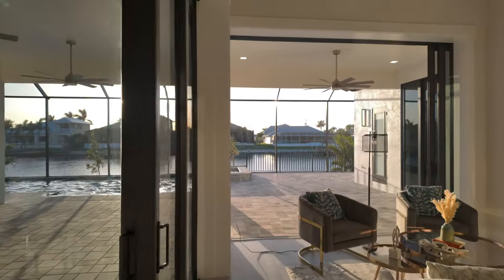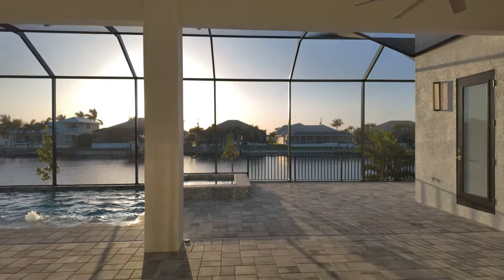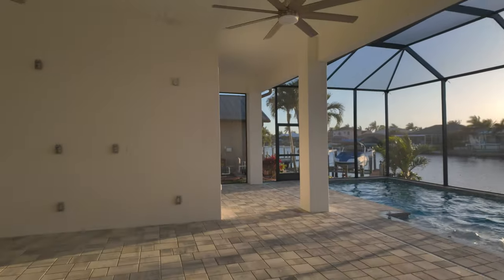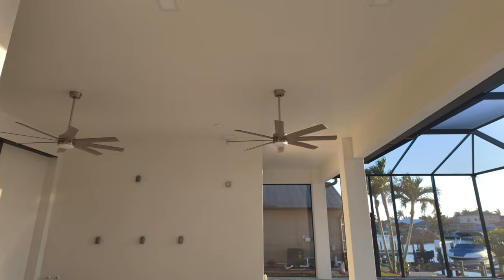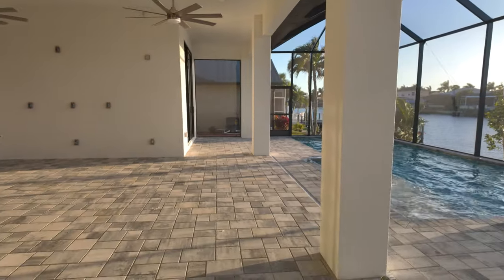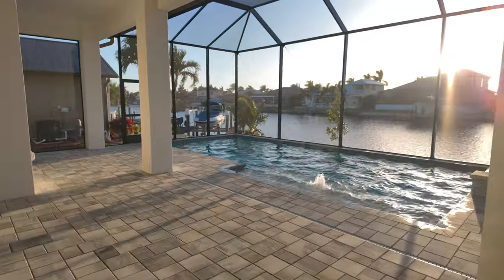This is luxury living at its finest. And then you got the gray pavers out here on the deck. But just look at the amount of space that's on your under lanai area. You could play a game of football out here. Got so much room.